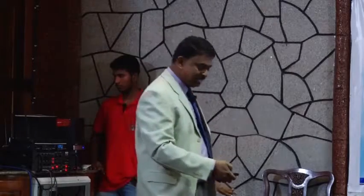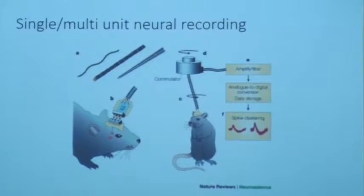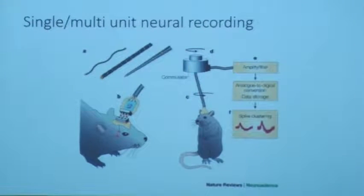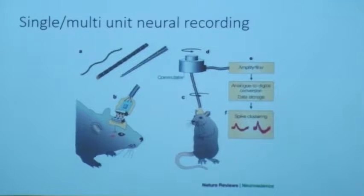So they have nice mechanisms of neural recording. How do we record these signals? It's a very, very nice thing. But as I told you many times, we are cruel in the sense that we are harming so many people, we are harming so many animals, but then we want to learn. So we are doing a lot of nonsense.